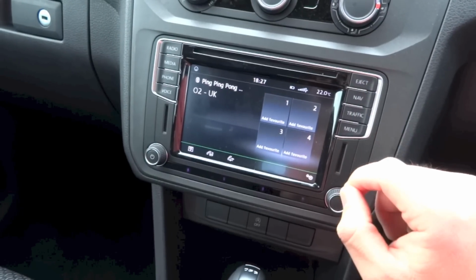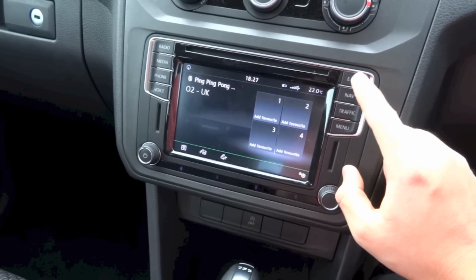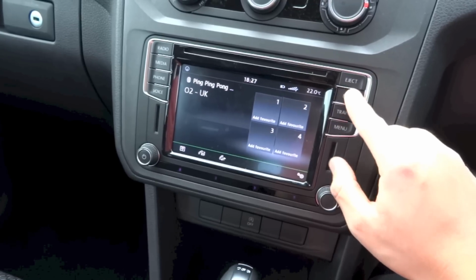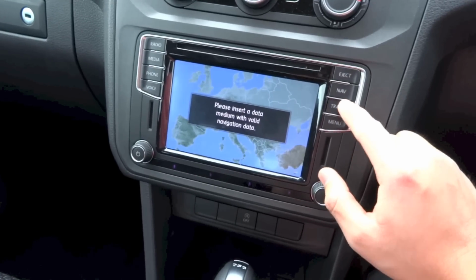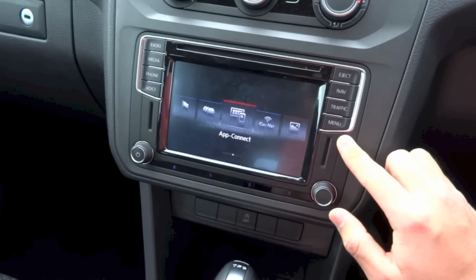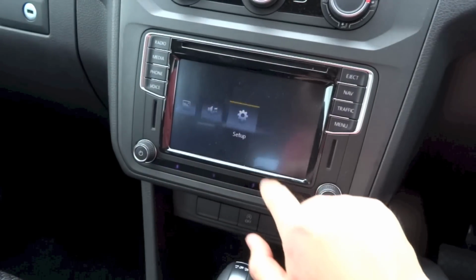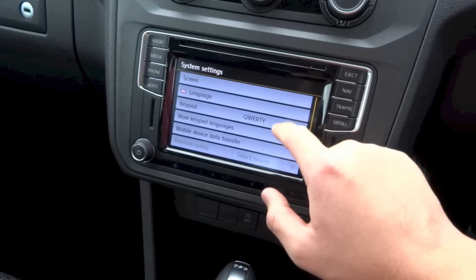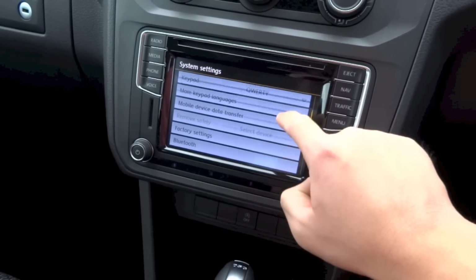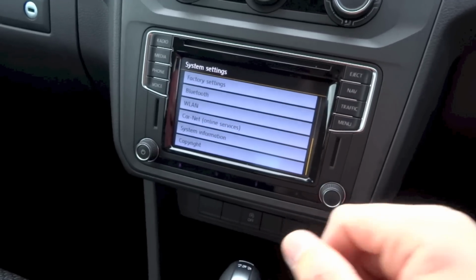This car does have navigation, it's just that the SD card is not inserted at the moment. So if you press either the nav or the traffic button, this message pops up instead. Hit the menu button to bring up your list of menus and bring up your setup. Right here you do have your screen settings, language settings, keypad, factory settings, your Bluetooth settings, Wi-Fi settings and all that.